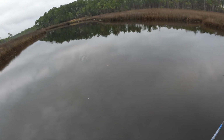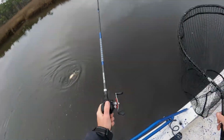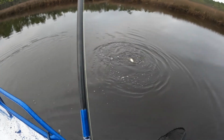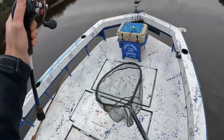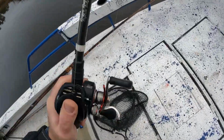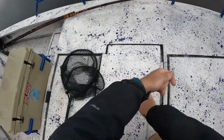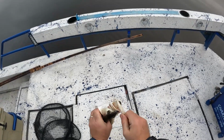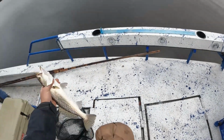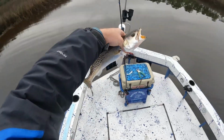Mm-hmm. Yes, sir. I got it. Right, got another good trout. Come on. Come on in here. Here we go. There we go. I think he just will make the cut. Boom. See what we got. Oh yeah, 16 inch trout, y'all.